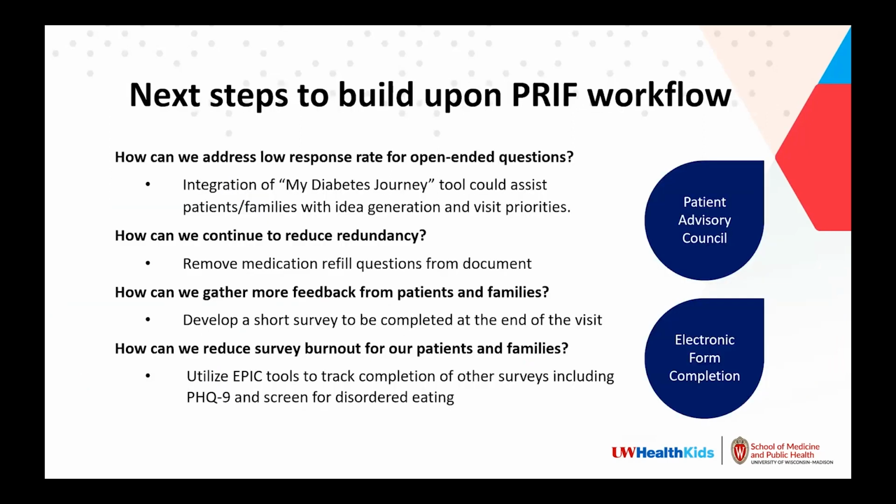So we have now rolled this out to our second outpatient location, knowing that it was both acceptable and feasible. And we're making some improvements with those first open-ended questions. We're going to try to integrate the My Diabetes Journey prompts to see if that can help guide families in choosing some priorities for the visit. Again, just continuing to work on reducing redundancy with those medication questions we're going to remove.